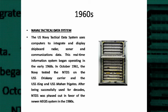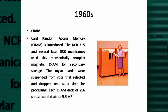In October 1961, the Navy tested the NTDS on the USS Oriskany carrier and the USS King and USS Maine frigates. After being successfully used for decades, NTDS was phased out in favor of the newer Aegis system in the 1980s.